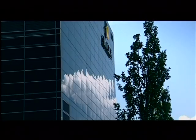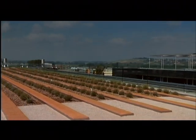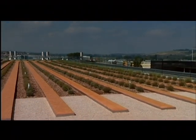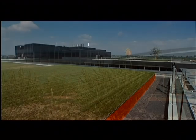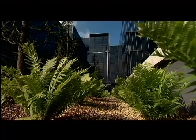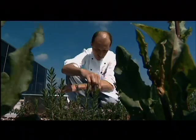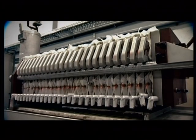The entire building was constructed with respect for the environment in mind. The rooftop landscape gardens are, in fact, only the most visible parts of a rainwater retention system. Industrial waste is also captured and treated on site. The site is environmentally friendly.